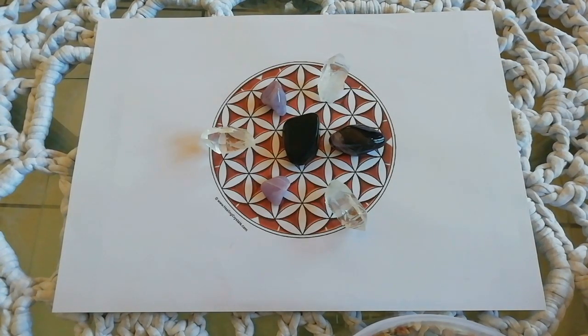The figure 8s can be traced with an amethyst, obsidian, or any other protective stone you are comfortable with. All you have to do is draw figure 8s with your dominant hand in the air in large or small sweeps over your body. What this does is tighten your aura so that nothing can penetrate it. This technique can be done as often as necessary.